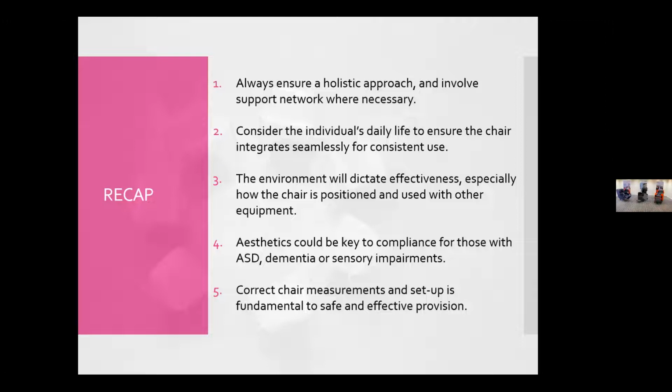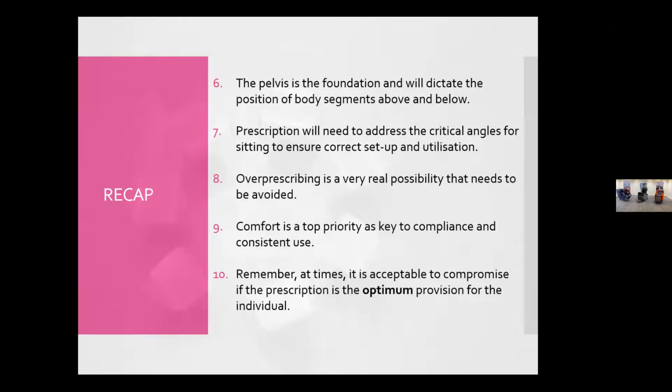The aesthetics could actually be key to compliance for those who might be on the autism spectrum, with dementia or sensory impairments. The correct chair measurements and setup is fundamental to safe and effective provision. Remember that the pelvis is the foundation and will dictate what happens to the body segments above and below. So it's always the best starting point to work our way through the other body segments, making sure that we first have that postural stability.